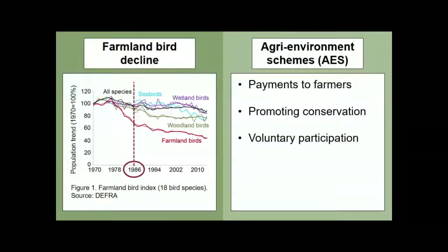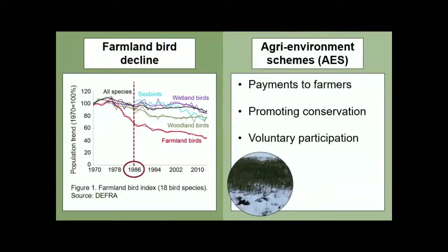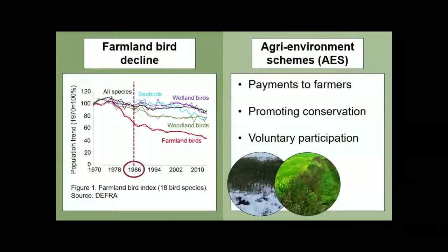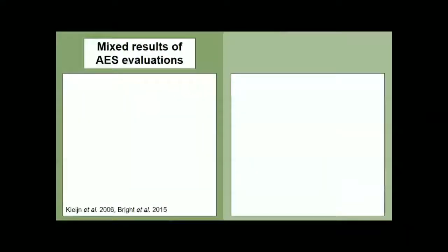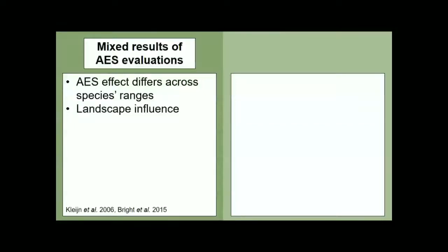The schemes are voluntary, and farmers have a range of options to choose from, such as planting overwintering crops to supplement winter bird diet, maintaining field margins to boost invertebrate diversity, and delaying grass cutting so that ground nesting birds have enough time to rear their broods. The schemes have been the subject of hundreds of evaluations, which have revealed that not only does AES effect vary between species, but also within the species range. This brings forward the importance of landscape context in evaluating how the schemes are performing. So to get a comprehensive idea of AES effect, we need to examine them across the full range of land use intensity gradient in the UK.